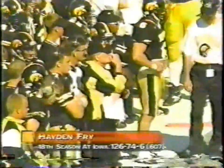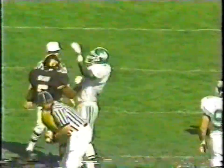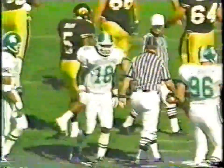And there is the ageless wonder, Hayden Fry, 67 years young. Here's Shaw, looking for room, and has none. Gets back to the line of scrimmage, and he is brought down in a heap. Well, you know, Robert, they got him. Newkirk was in on the play. Well, Newkirk and others, and Wright was there as well, 18.